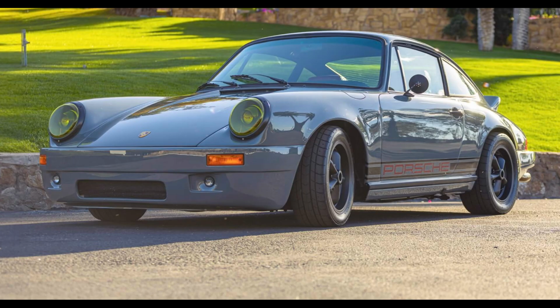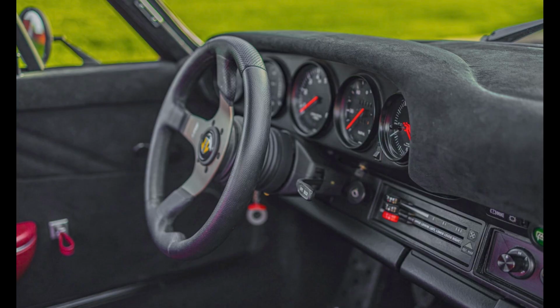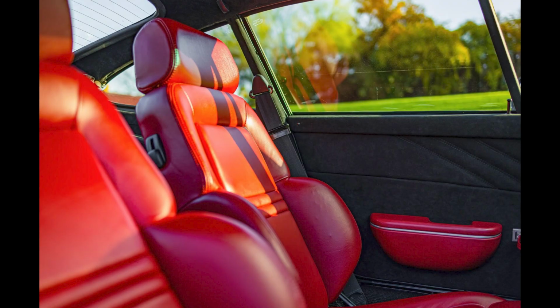A Grigio Medio 1975 911 Silver Anniversary 3.5-liter Custom sold for $150,000. Few traces of the original Silver Anniversary remain. However, the car now far exceeds the original. Patrick Motorsports built the entire powertrain, and the other mods are almost all very nice. This was a fair sale.